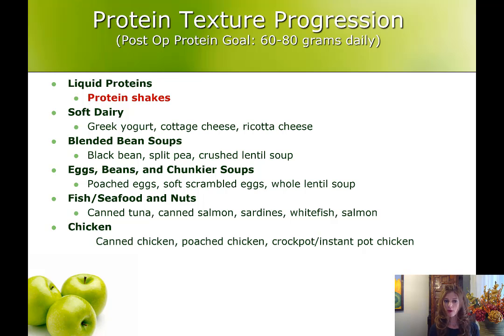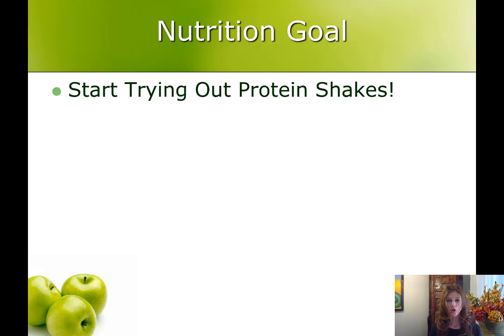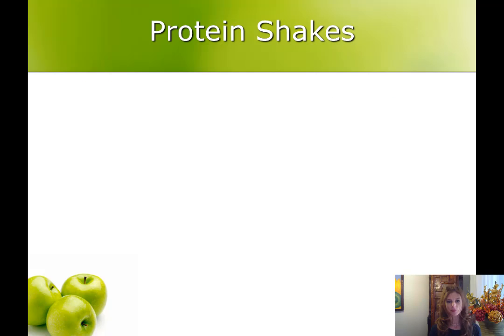As you're able to add more food, you can count the protein count from the food that you're eating, and slowly you'll need to use less protein drinks. But again, in the beginning, you're going to need to use a lot of them and probably for a while. So you need to find a brand or a combination mixture that you like. So let's talk more about these now. Your goal starting today is going to be to start trying them if you haven't already, and make sure you have something in mind that you like that you can start after surgery.